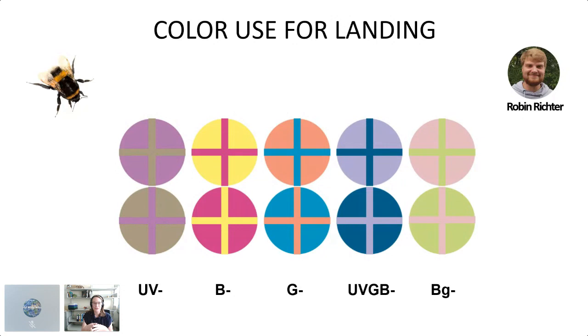In the bumblebees, we also tested many different types of color combinations with these patterns. The original idea was to use color combinations that would not have any color contrast. Sorry, I don't know if you see my pointer. I might be pointing right. I start from the left side, so we make this correctly.